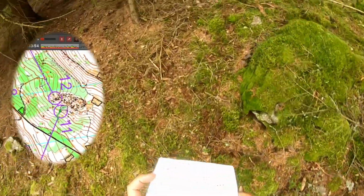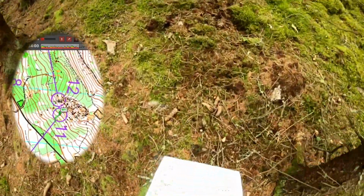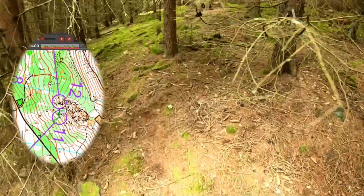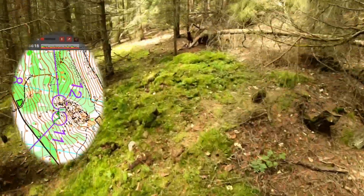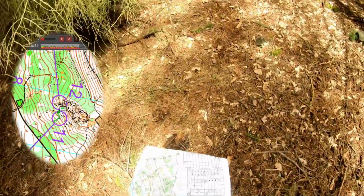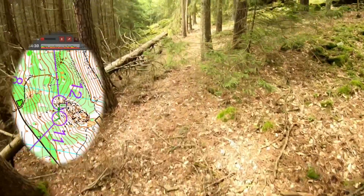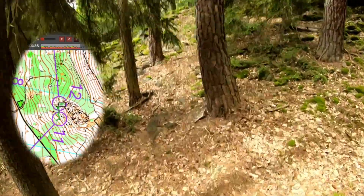To control number 12, again, it was a control that was very close to control 11. Those two controls were close by, so I basically just followed the bearing, and obviously you can see that big long rock, so that was my aim. I was aiming to get to such a feature, and I was expecting the control behind it as a stone, and that's what I found.